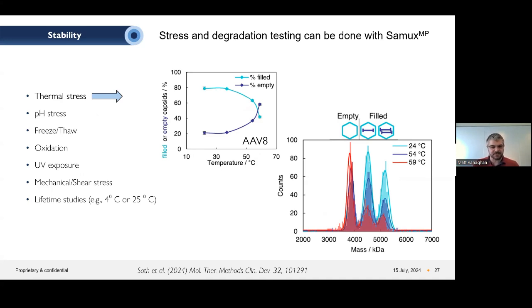In the lower right-hand side of the slide, we see a figure showing their mass photometry data at 3 temperatures, being 24, 54, or 59 degrees, and how they were able to identify 3 species by mass photometry: the empty population, and then 2 full populations with either 1 or 2 transgenes that agreed well with their calculated values for what the transgene should be. And in all cases at higher temperature, we see loss of both species over time and production of the empty virus as the transgene is presumably released due to thermal stress.